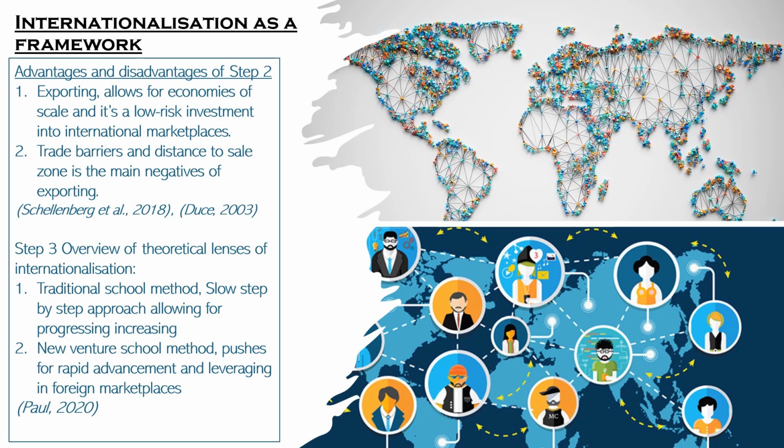Advantages and disadvantages of Step 2. Exporting allows for economies of scale and it's a low-risk investment into international marketplaces. But trade barriers and the distance to the relative markets are the main negatives of exporting.